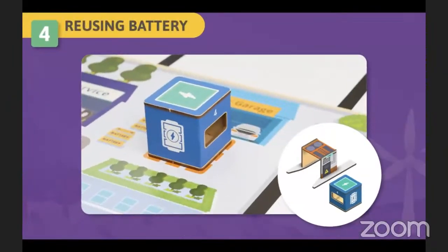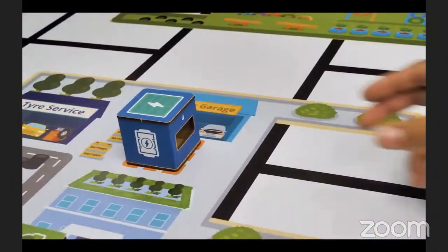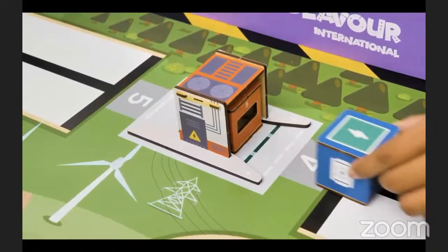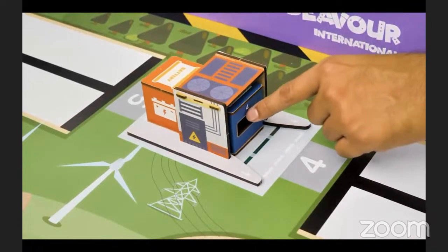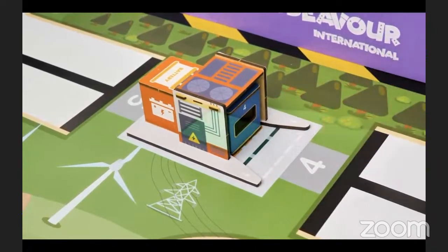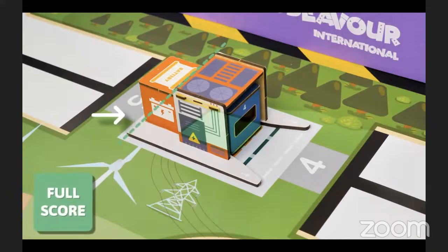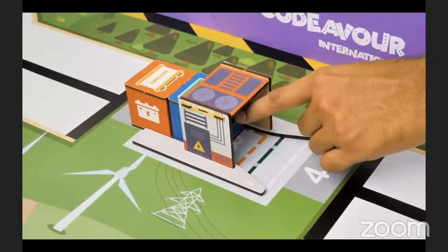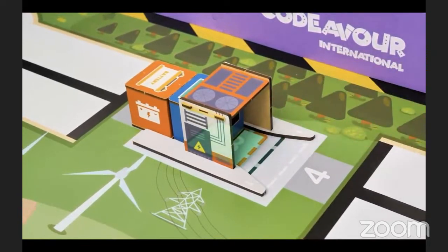Challenge 4. Reusing battery. Renewable energy plants can utilize repurposed batteries to store the generated power. Your task is to use your robot to transport the used EV battery from the motor garage to the wind farm and replace the expired battery at the substation. If the used battery cube is fully in the drop point in the substation and the cube inside is pushed out and is not crossing the white line marked on the arena, you will get full score. If the used EV battery cube is partially out of the drop point in the substation or the cube inside is pushed out too much and is crossing the white line, you will get half score.